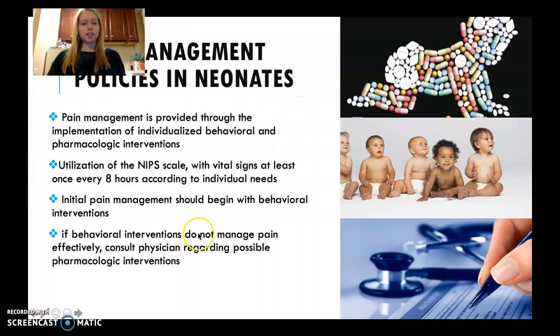So some of the policies: pain management is based on the individual needs of the child. We're going to do the NIPS scale, and vital signs every 8 hours or based on individual needs, but we're going to definitely focus on behavioral interventions first, such as changing positions, finding the possible cause like an IV or the caps being around their bed, swaddling, kangaroo care, massage, and so on. And then we can focus on pharmacological methods such as sweet teas, topical creams, lidocaine, morphine, all of which we can get with the doctor's order. But with those, we really have to worry about side effects such as respiratory depression, hypotension, and decreased GI motility. So these are some of the policies we can use to help assess our pain.